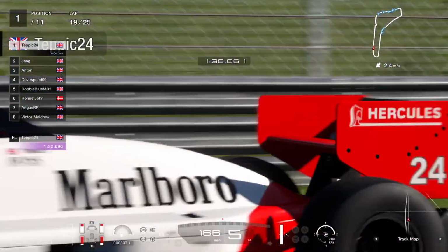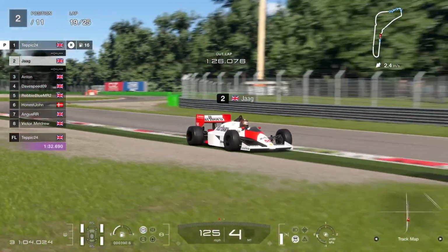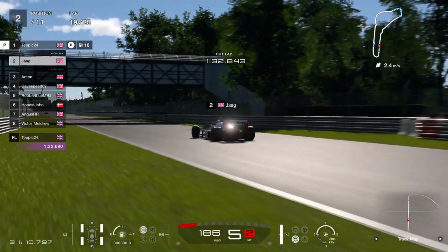Oh, we've got a pit stop here. This is when we jumped further on in the race. That was Tepic going in for a pit stop, but I think Paul cut in at the last moment, and that would have compromised Tepic's pit entry. Definitely, and we're on board with Jag in second, who's on racing softs.